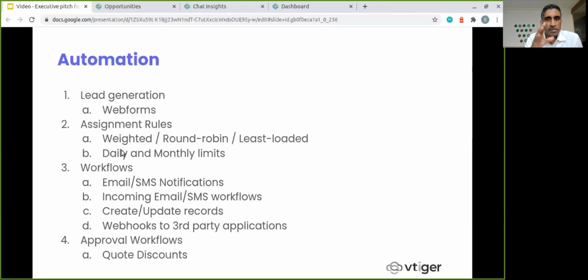In the workflows, you actually can go through and set up different triggers to send email notifications, or you might want to update fields. So when it comes to automation, what you're looking for is something that will reduce repetitive work. And it's not just the lead forms or your website forms or your Facebook leads that you get. You probably put it in spreadsheets and move it into the CRM or some other place. With Vtiger, all these repetitive tasks can be automated.